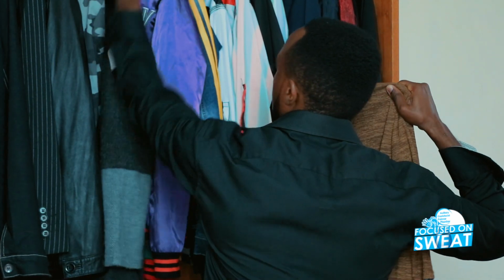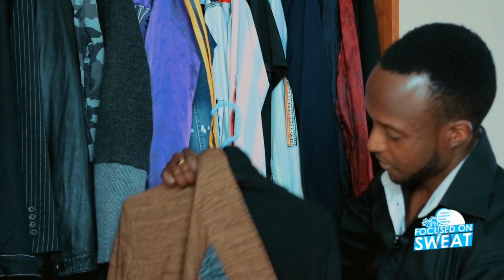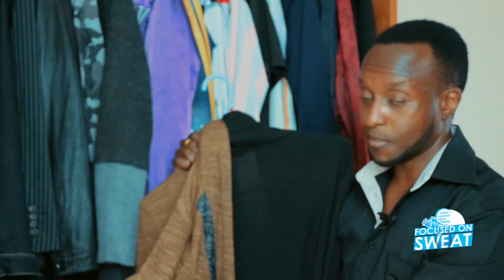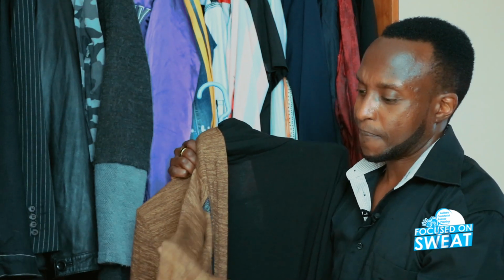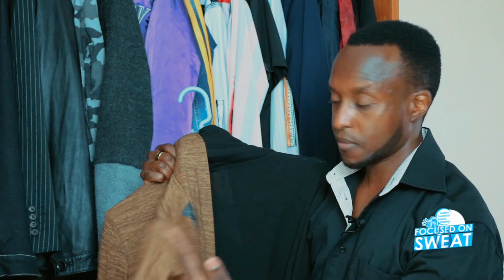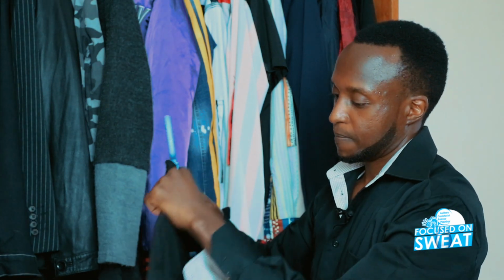I have this other one. It's a bit light, so this one can show sweat stains, by the way. So it depends. There are occasions when I put it on, especially when the weather is favorable. For instance, now with the rainy seasons, I'll throw this one on. But my favorite is this black one here.